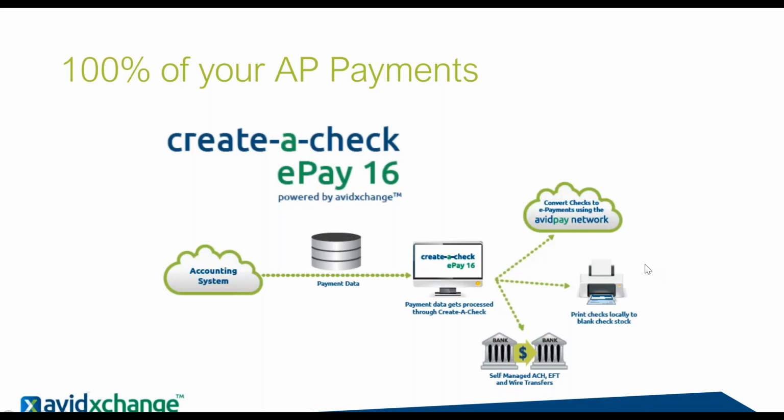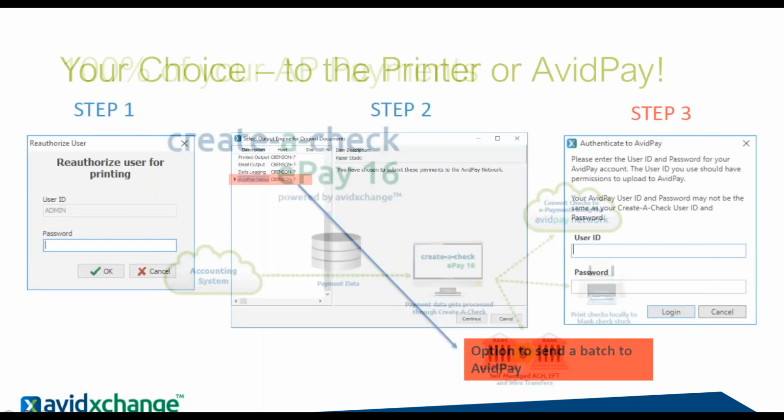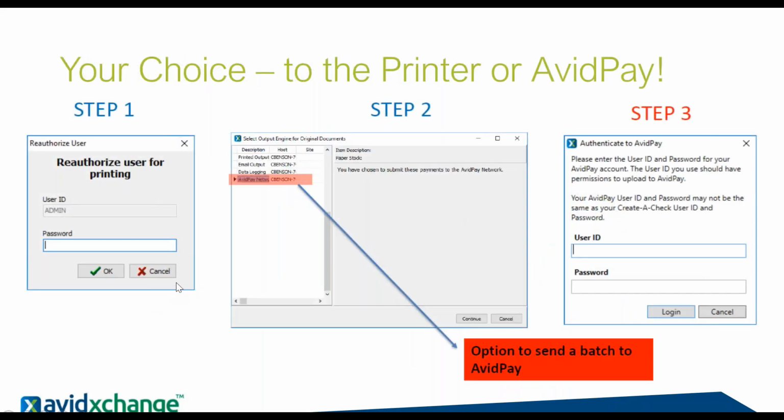Now, Create a Check is a secure application. I like to at least show this from a software perspective so that you understand you still have secure credentials to authorize which payment method you are sending those payments through. And then if you select the Avid Pay network, which is where we're focusing these last few minutes today, it will ask you once more to authenticate your credentials so the file can then be sent to the Avid Pay network for processing.